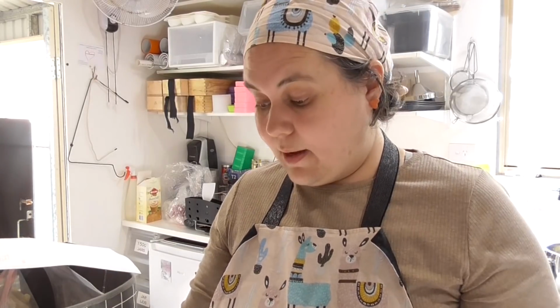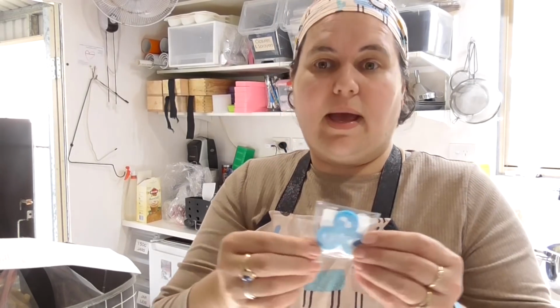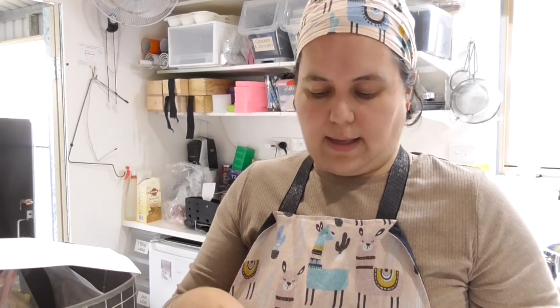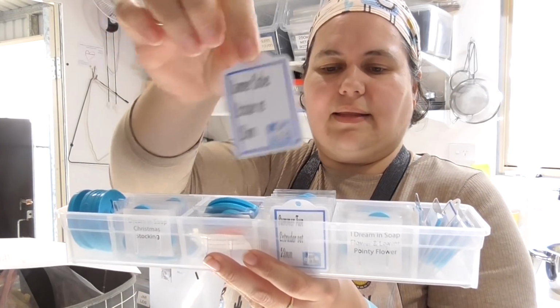So I've been able to now put them like ones into the same sort of pouch, so they make up little flip-flops. And I've just written on the back that it's the flip-flop parts. So now I know that if I want to go and make a summer soap, I can come up to, I've kept her little tags as well. So I've kept the little tag that came with them.